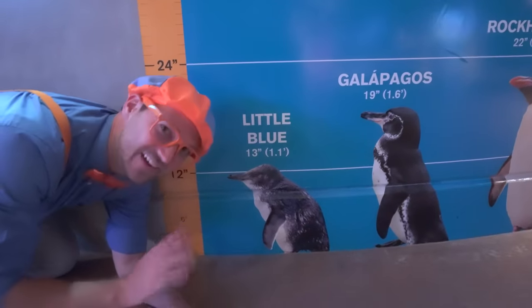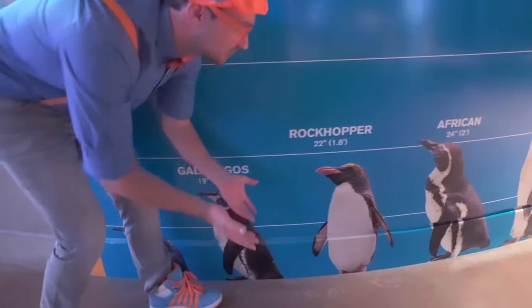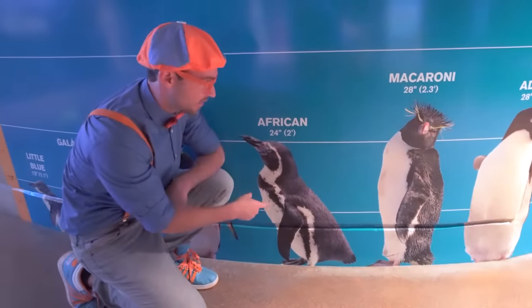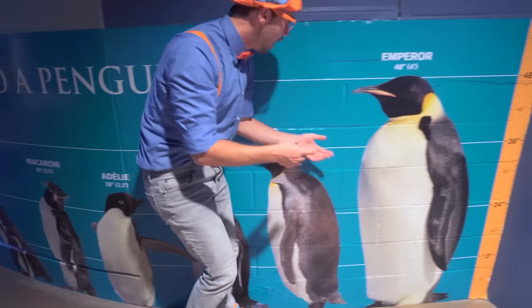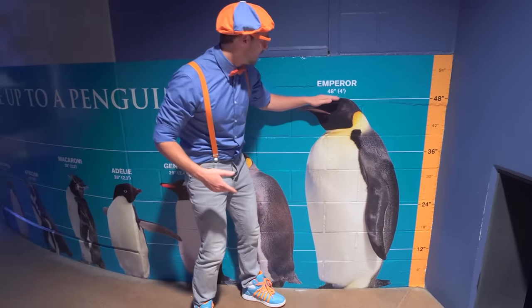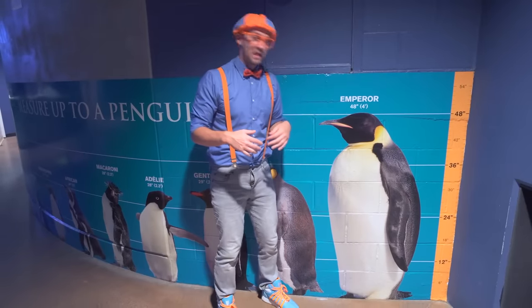Oh, hello. This is a little blue penguin. It's pretty small. Whoa, this board has the sizes of different penguins. Oh, like the penguin I met today, an African penguin. Whoa, and they just keep getting bigger. Whoa, look how big they're getting. Whoa, look at how big this penguin is. Whoa, 4 feet tall? 1.3 meters high? Jeez, look how big it is! Oh, whoa, that's a really big penguin.